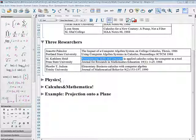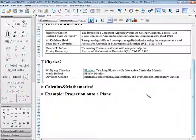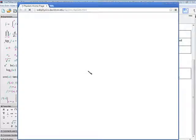And while this was happening, and somebody else was doing something similar, I ran across Wolfgang Christian at a conference, actually several conferences. Wolfgang created Fizlets, which are physics apps. And here's the homepage for his work.